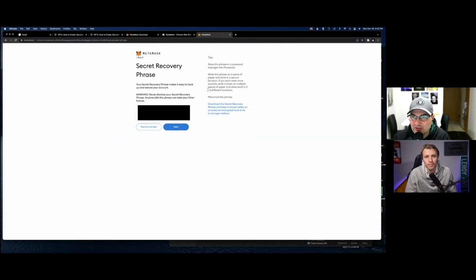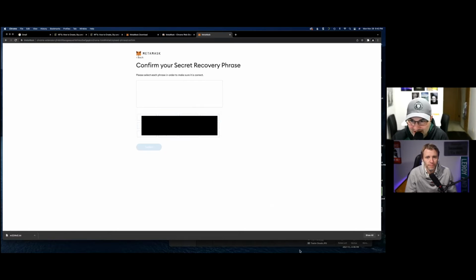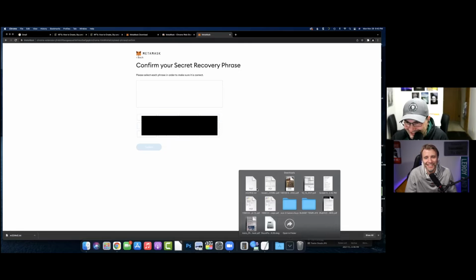Actually, do you know what? On the next page, I'm going to ask you if you use a password manager. Write this phrase on a piece of paper, store it in a secure location. If you ever want more security, write it down on multiple pieces of paper, store in 2 or 3 different locations. Memorize this phrase, download this secret recovery phrase, keep it stored safely. Oh, I could have just done that instead of copying and pasting. Son of a bitch, I can't even copy and paste it.